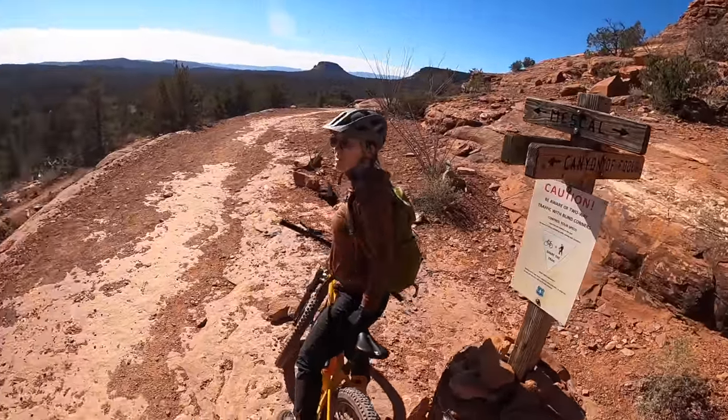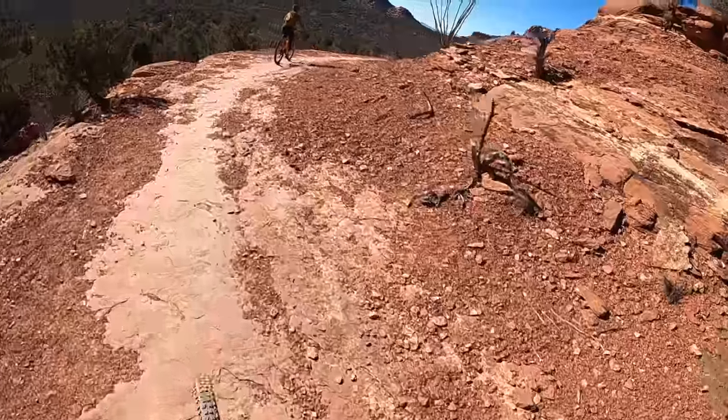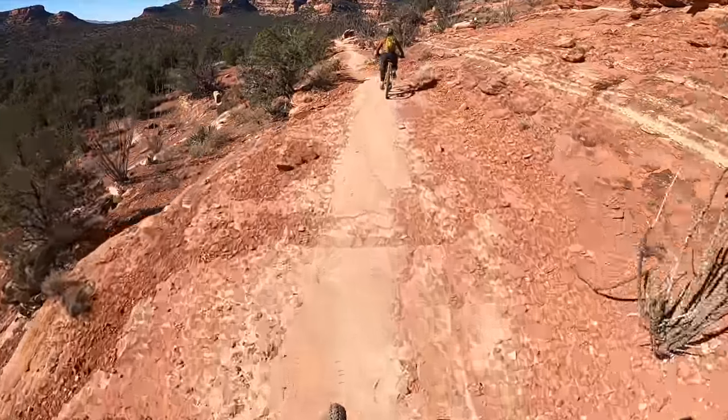Canyon of Fools. Just cruising around the base of Mescal Mountain. I think we're about halfway through the trail right now, where those obstacles were back there. Absolutely gorgeous, super cool trail. So we're in the slick rock section now.